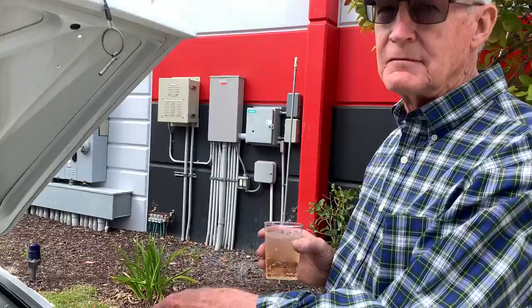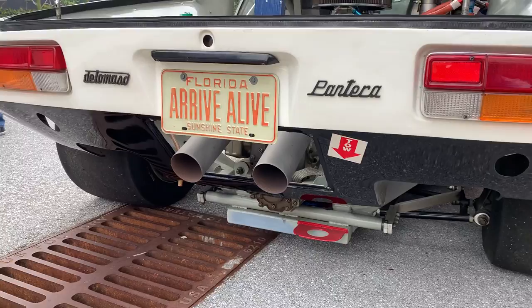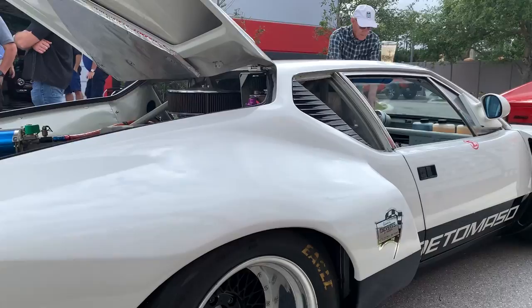Oh, very cool. And up front, let me show you. Yeah, let's take a look. Take a look how wide this thing is. Those are slicks, people. And that's an anti-roll bar right there. How you like that for a twister? And just look how it sits. It sits so nice. Oh, it's so badass.